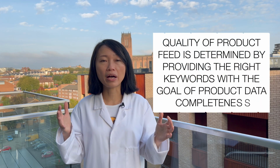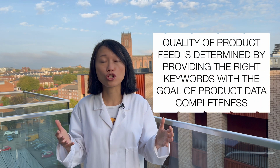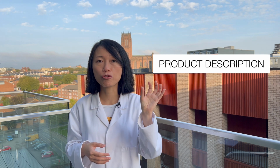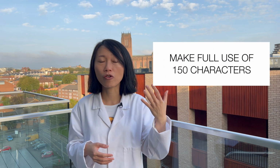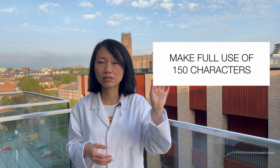The quality of your shopping feed is determined by what are the keywords that you are putting into each of the attributes for your product. The most important attributes you want to focus on is the product title and the description. You want to make full use of your product title. There are 150 characters there. Make sure your main keywords that's going to drive the volume and the conversions are in your product title, and the product description similarly should include those keywords as well.